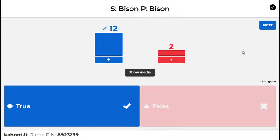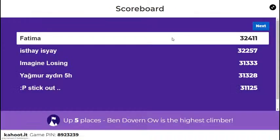Okay, 12 people knew the correct answer. Bison is the same for both singular and plural. It is bison, and it is true. Bison, bizon demek arkadaşlar bu arada. Okay, let's see the scoreboard.